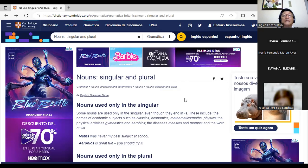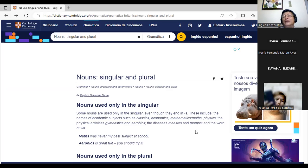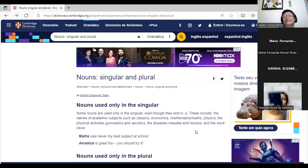What is the meaning of measles? Measles, I guess is, let me see, I don't remember exactly. I don't know if it's paperas. Let me check. Okay, mumps is paperas. Sarampión. Oh, okay, thank you. Measles. And you see, measles ends in S, but it's singular.